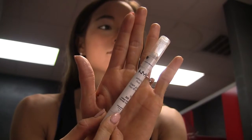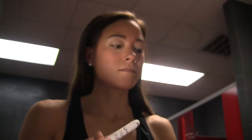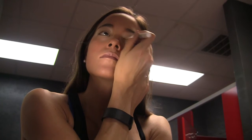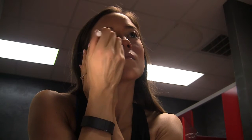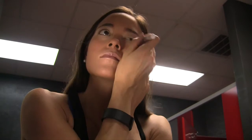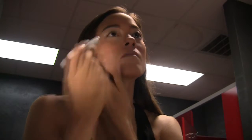Then I take this NYX Jumbo Eye Pencil, and it is the color Cottage Cheese, which is so funny. I also use the color Milk, I think that is. And I place this on my eyelid. Not the entire eye, just the lid. It's just another way to help get that eyeshadow to stick.